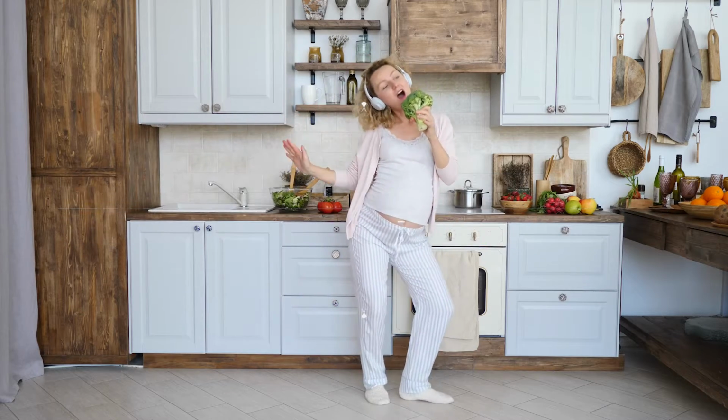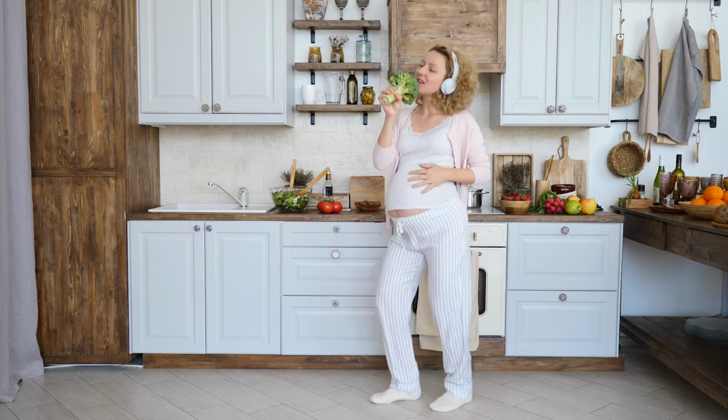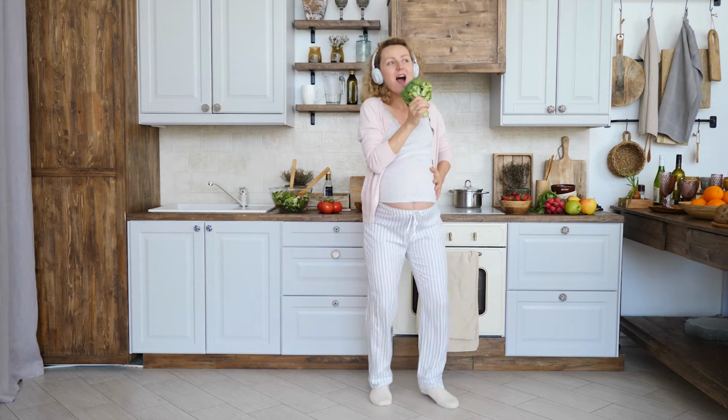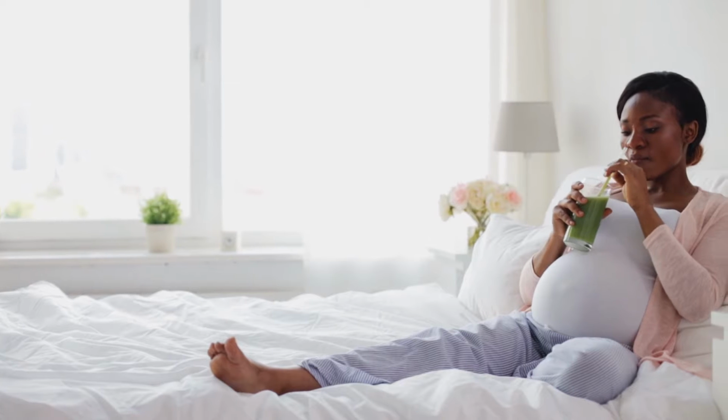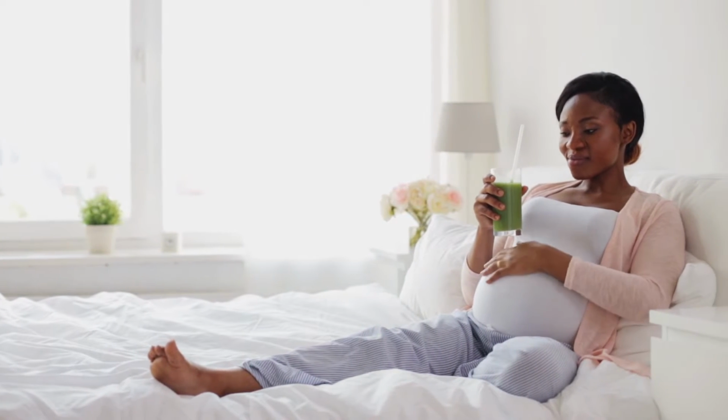To make things easier, we are going to limit this to 10 different tips that we believe will be capable of making a significant difference to your entire approach to your pregnancy diet. Of course, you are free to pick and choose which tip best applies to you, but we believe that all can make a difference in some way.